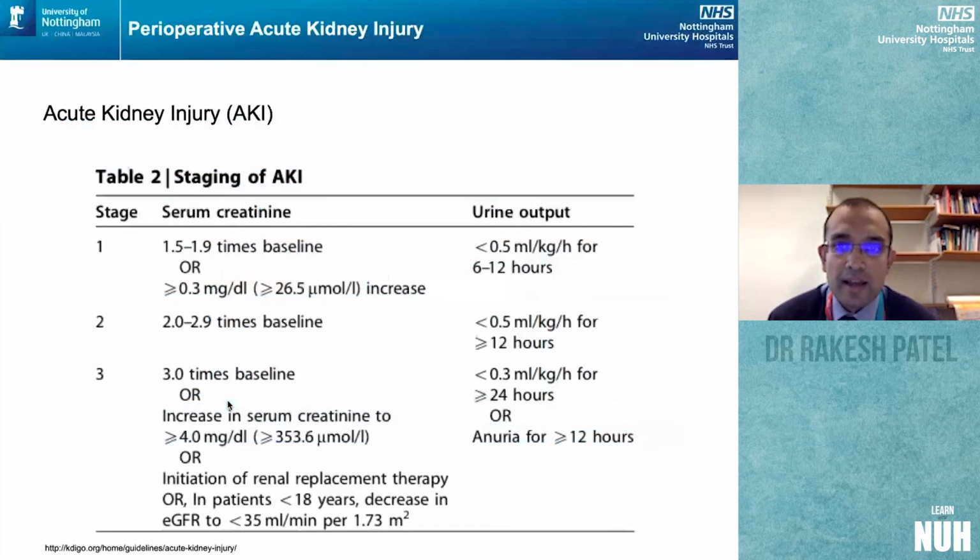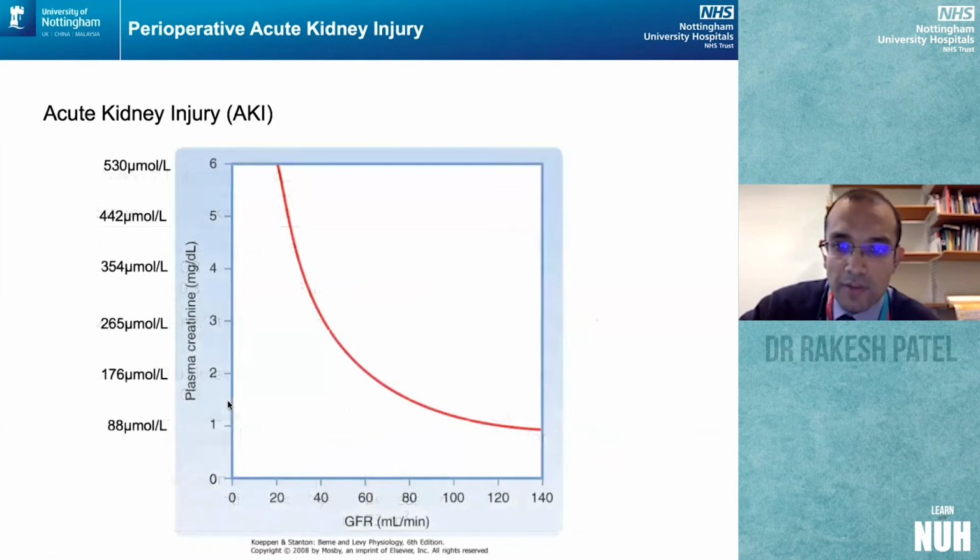And this shift has fed into the way AKI is now staged and acknowledges reduction in urine output is associated with AKI, though invariably not in all instances. From this diagram, if we start towards the right of the x-axis showing GFR and work our way backwards along the x-axis towards lower levels of GFR, you can see that it's only after there's been a significant loss in GFR that there's an easy to see or notice rise in creatinine.